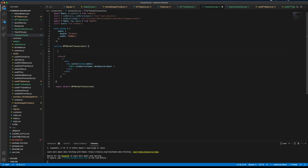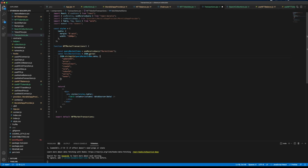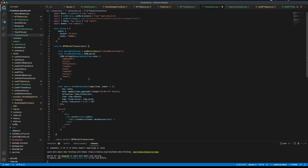So we actually need to get that created market items data frame from our Moralis database again, because that will tell us which items have been put up for sale and which items are pending and which items are already sold. So we'll do the same thing. We'll fetch the market items. Using Moralis query, we'll get the created market items and fetch them. And this fetch market items will then become our data. So because our data source is a data, we have to create that data over here. Get that over there.